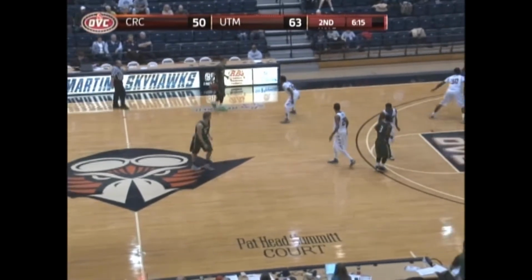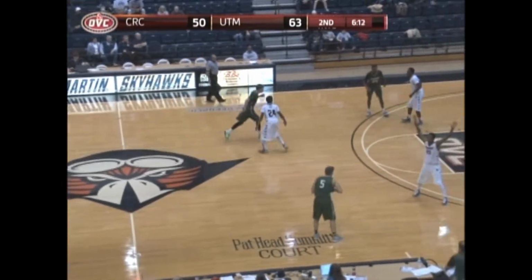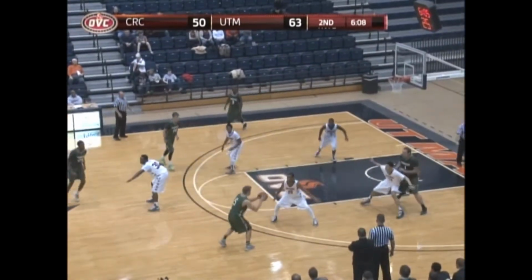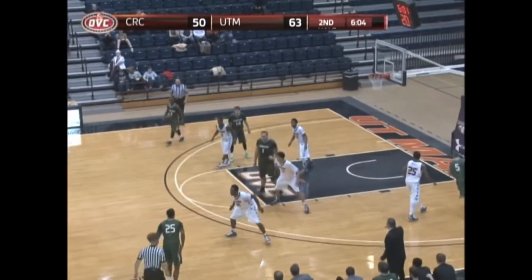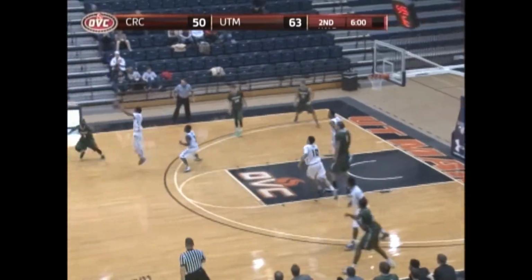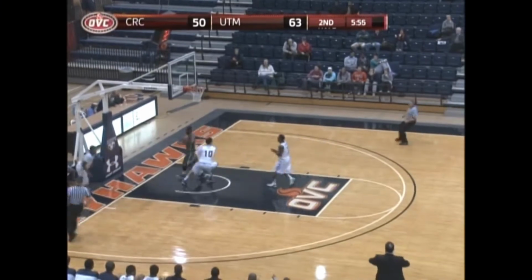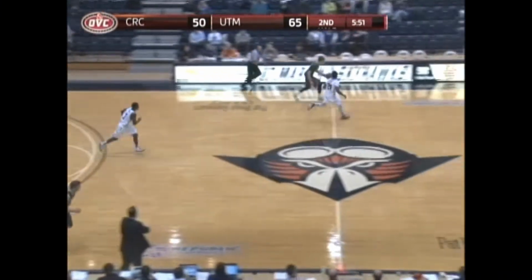Cooper throws it in. Cleffer back to Cooper. Bill Smith guarding Cooper. Back over to Cleffer. Right wing picks up his dribble. Kicks it out to Marshall. Marshall at the hash mark. 5:59 to go. Skips it over. DeVille Smith takes it away. Got in the passing lane all the way down with the left hand, lays it in. The UT Martin lead, the biggest of the game now at 15.